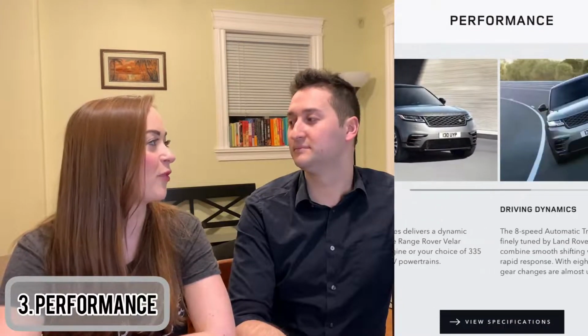How affordable is it? The price varies based on what you choose, but it's a reasonable price. How's the performance? Well, it depends, because you can have the model that you tried with 335 horsepower, but you can go even higher to 395 horsepower.